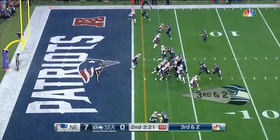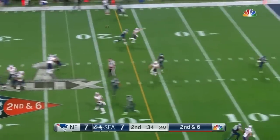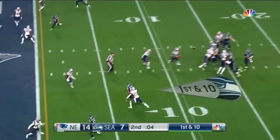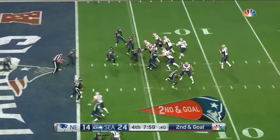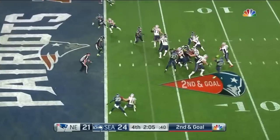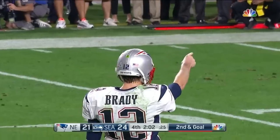Brady throws. Wilson to Lynch. And Brady's going to throw deep down the right side for Gronkowski. And he does. And it's caught. Play fake. The lob wide open. The fake to him. Brady dances. Throws. Brady. Touchdown, Julian Edelman.